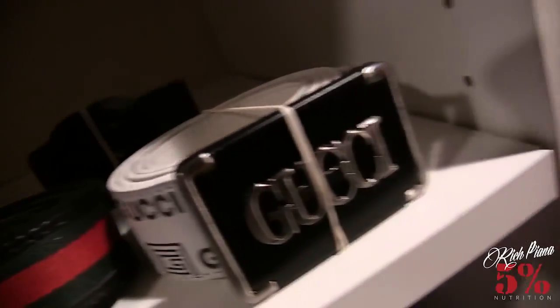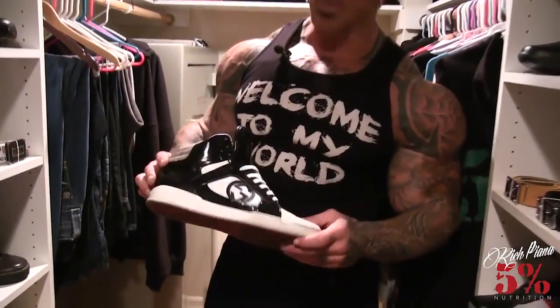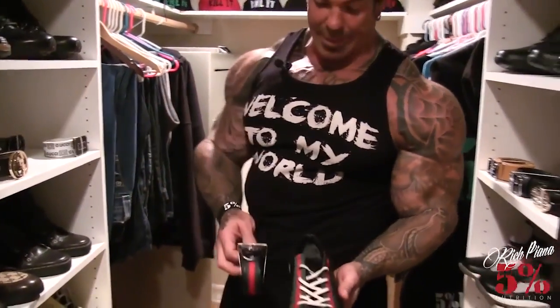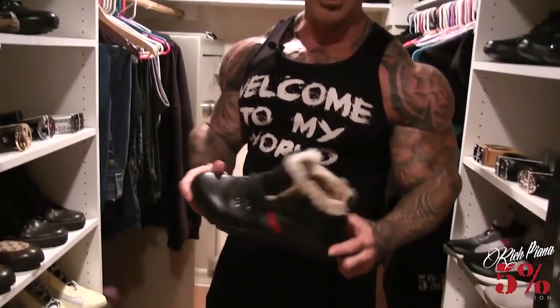couple pairs of Pradas. These are pretty sick Guccis. These are pretty nice. These are one of my favorites. And of course, I got the old school, and then of course you gotta have the matching belt when you're wearing your jeans. These are my pimp shoes. I think I already did a video with these. Pimp ass Gucci shoes with fur.